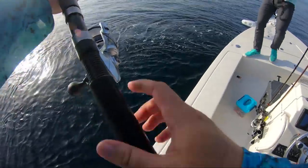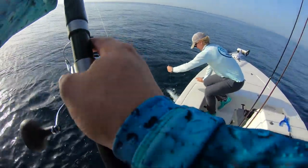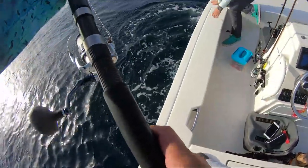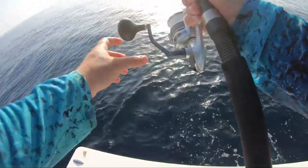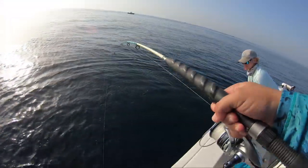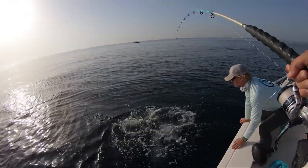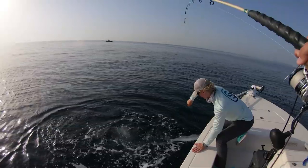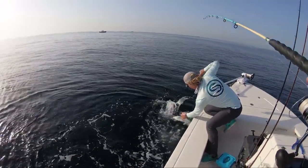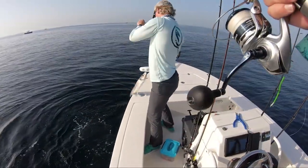Well, we managed to convert two sardines into a kingfish. I guess that's not terrible. Remember how I said I sliced my hand open on Monday? That's exactly how I did it. Sorry. You literally just grab the line and flip them in. I've realized that's the easiest way. They hate being tail grabbed.